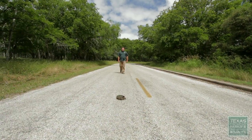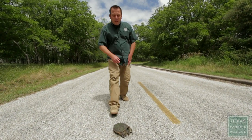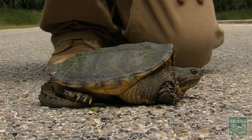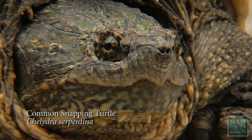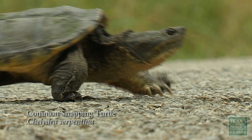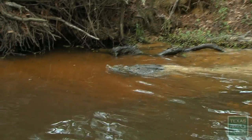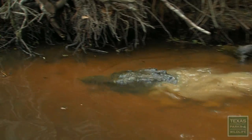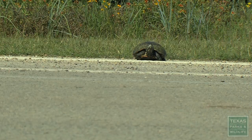Hi, I'm Andy Gluesenkamp, state herpetologist for Texas Parks and Wildlife, and today I'm going to talk about turtles and roads. This is a young common snapping turtle. He's probably about 5 years old. This species can reach up to 45 pounds. That seems really large until you compare it to our other native snapping turtle. The threatened alligator snapping turtle can reach almost 4 times that size.